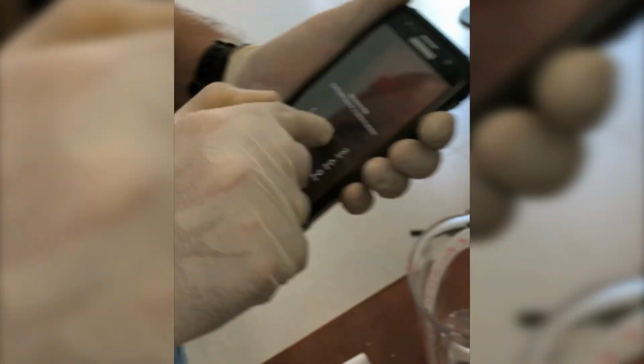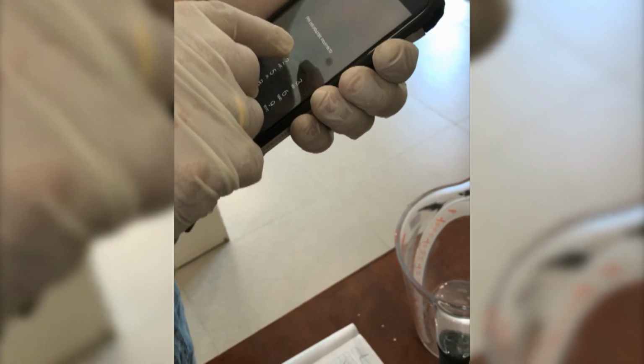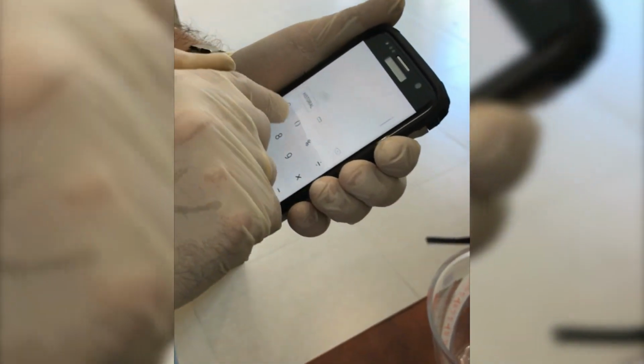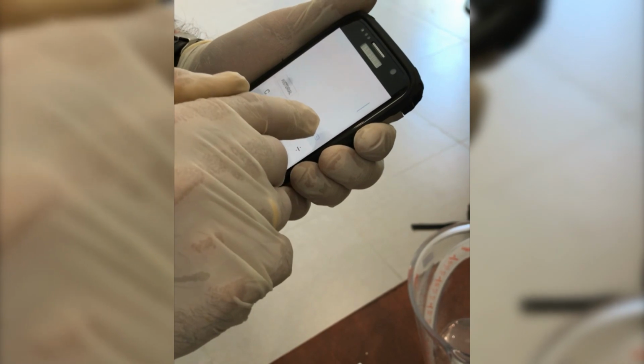Tienes tu, ¿cómo se activa esto? 25, 50, ok. 25, 50, ok. Ya. Sí. ¿Cómo es esto? Ya. No. Ya. Okay.